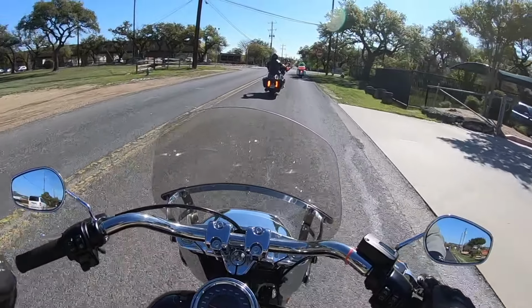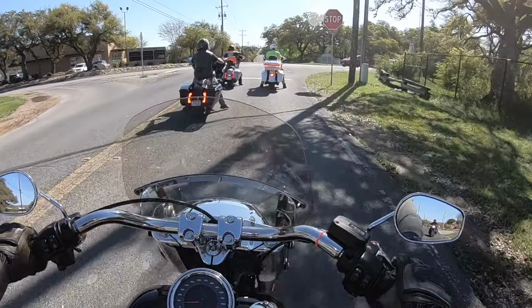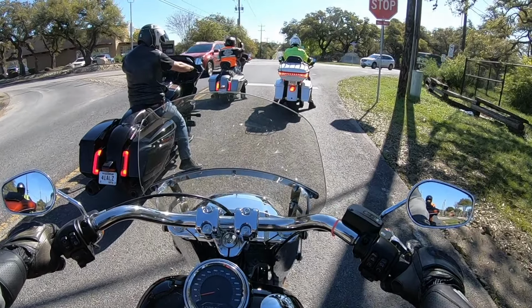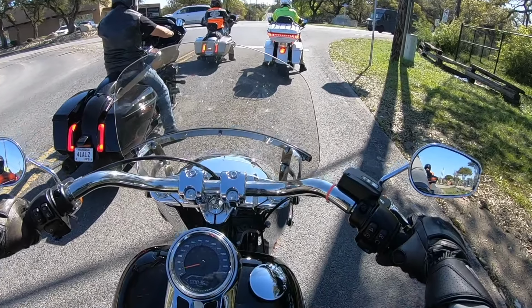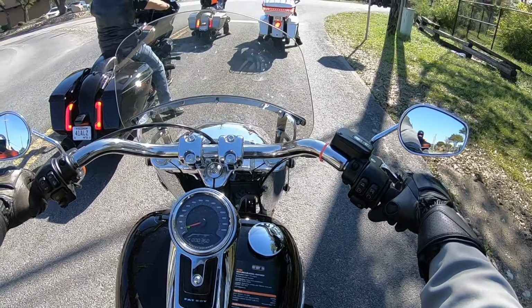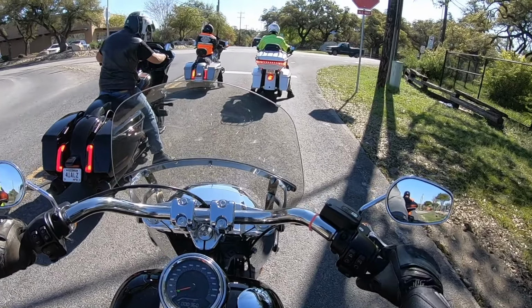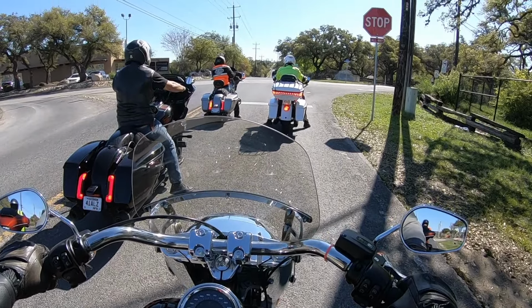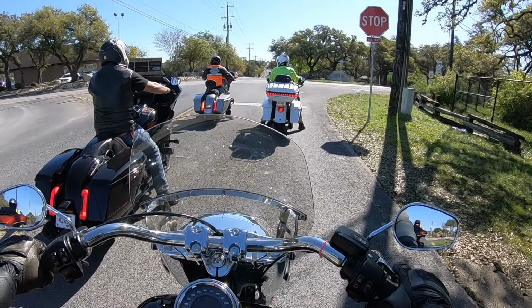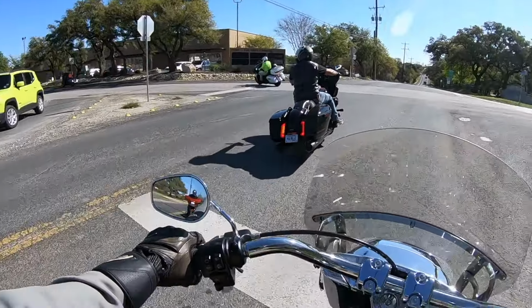I was a little on the tired side this morning, and I woke up, I came straight here to this demo event at Javelina. The Fat Boy is just such a popular bike, and I'll be honest, it's not really a bike for me, but I always enjoy it because it really does feel and sound and just overall the character of this bike, it really instills that Harley tradition.